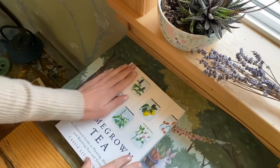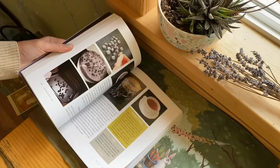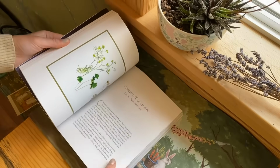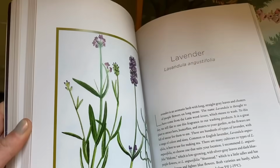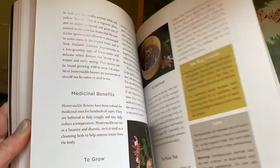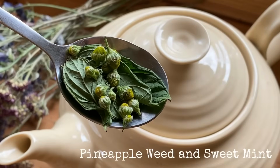If you are seeking to learn more about tea making, I highly recommend this book. I'll leave the link down below. It was my first introduction to understanding how to grow and take care of tea plants, and it was very inspiring to me.